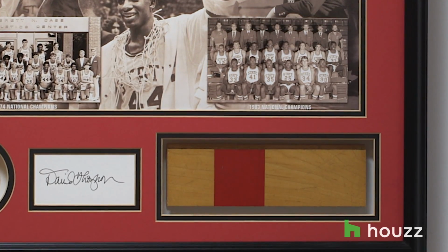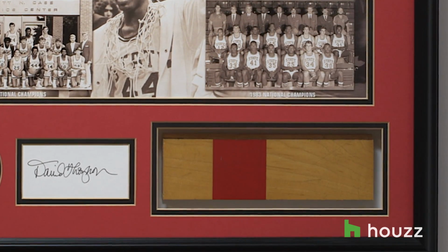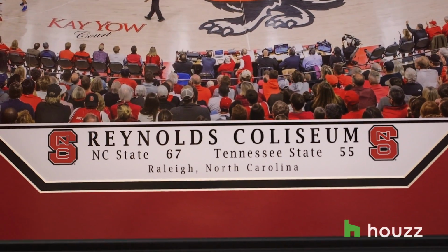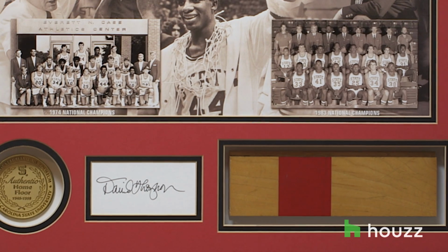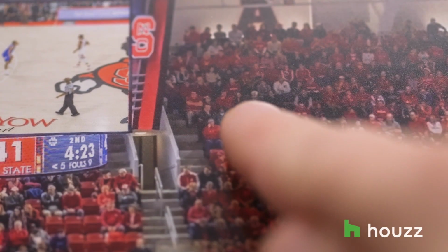My most prized possession is a framed piece of floor from Reynolds Coliseum, where NC State played basketball when I was in school there. It has a collage of players that have played. David Thompson, he's one of the best players to ever play college basketball. My wife gave me that for Christmas, I think, one year, and I think I cried when I opened it. Oh yeah, there we are, look! I'm wearing the jersey I have on right now.